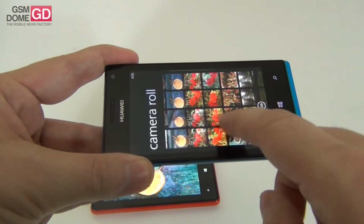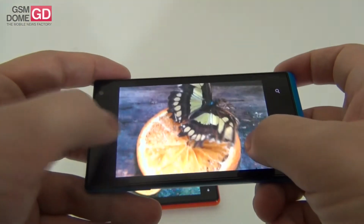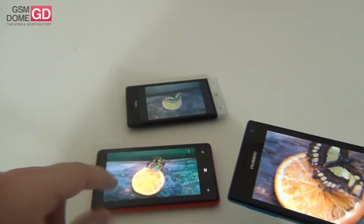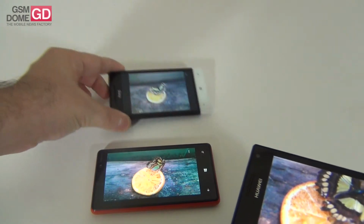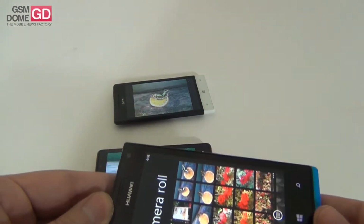And finally on the Huawei, the attempt was reasonably successful. We do have a macro feature on this handset. The Lumia has an excellent macro. The HTC cannot do a decent macro. Meanwhile, the Huawei does a pretty okay macro since it has the option activated.